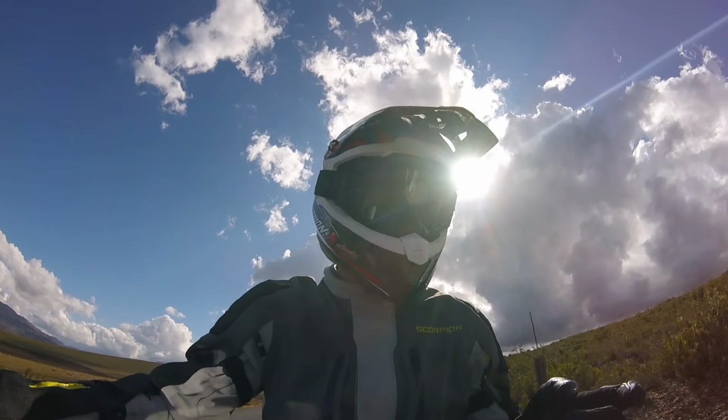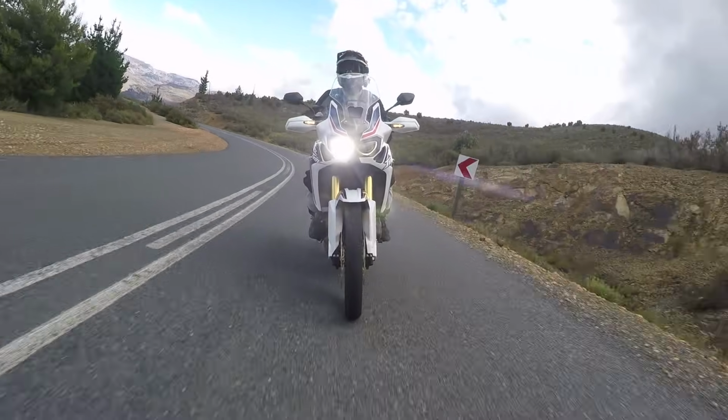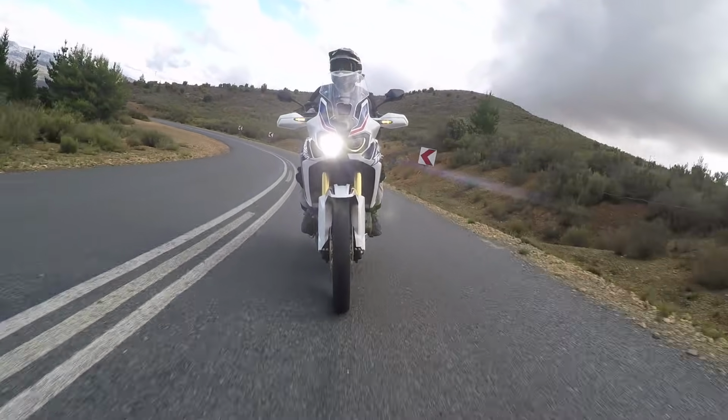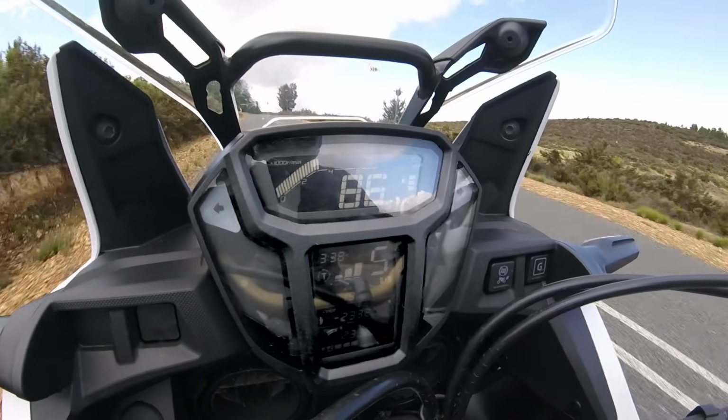It's more than a little bit strange to be riding a motorcycle without a clutch lever or a shift lever, but the DCT seems to have the whole shifting thing figured out. For around town and touring, it's pretty cool. You just kick back and let the computer do its thing.